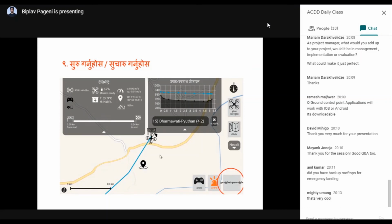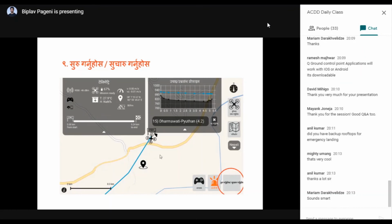Those landing sites are very important. Are they government buildings, for example, government hospitals, or could it be somebody's house, somebody else's property, or how does it work? That could be anything, Ruchi, depending on where you are operational.